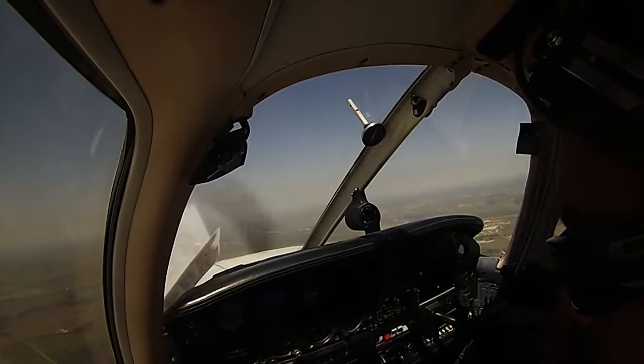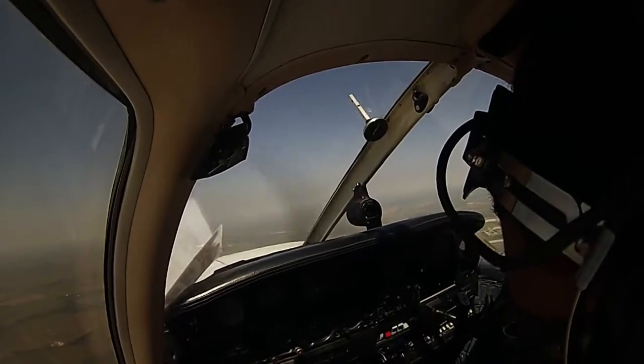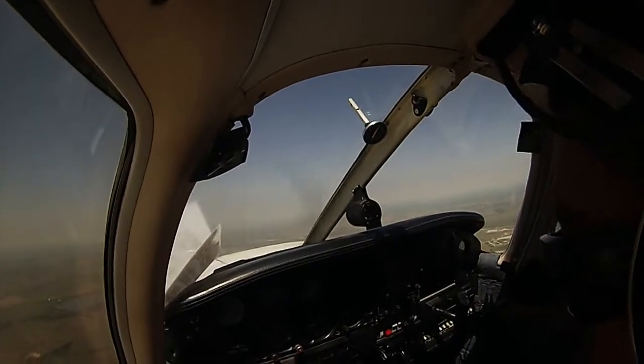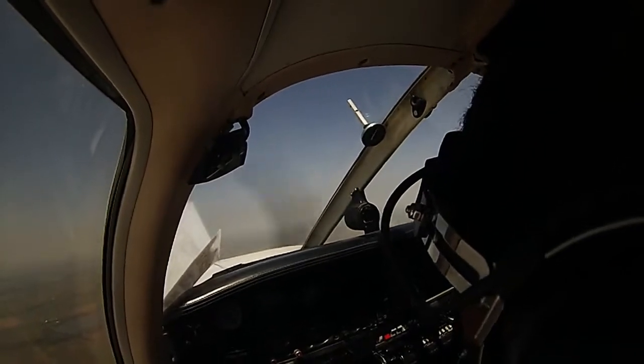All right, if you see on your map there, we're going to be flying right by Navasota. Yep. So there's a VOR out there. We can use the VOR for navigation as well. Can you see the frequency on the VOR there? Sure.